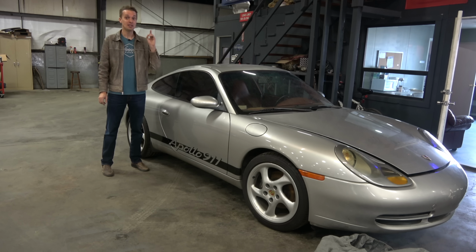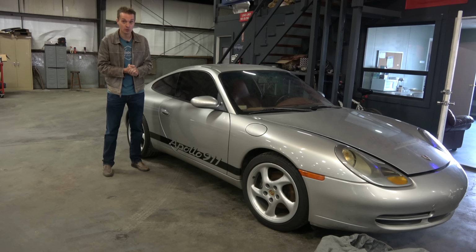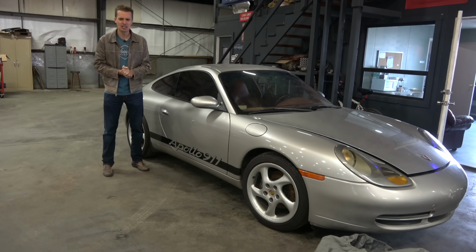There's also a hoopty that's finished, another big project the Wizard's had for a while that we are going to take on a shakedown cruise.